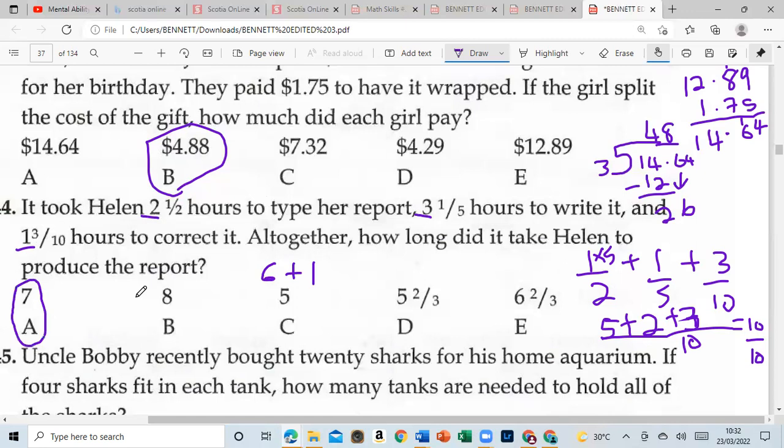Another way you could look at it, guys, you could say a half an hour is 30 minutes, and we just continue to add up the minutes then. So 30 minutes, 1/5 is 1/5 times 60 minutes, right? So this works out to 12 minutes. So we add that 12 minutes. All right, what's the 3/10 of an hour?